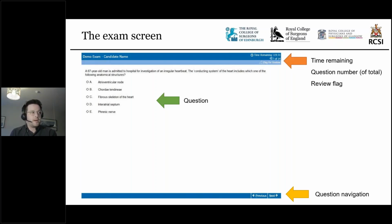The question will then appear in the center or the left-hand side of the screen. As you'll be aware, this is a single best answer examination, so there will be a question with 5 possible options. And then at the bottom of the screen, you have the buttons to move your way through the examination by clicking previous or next.